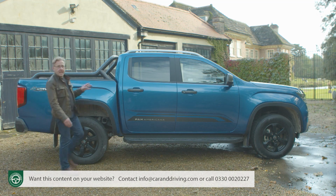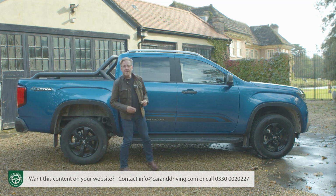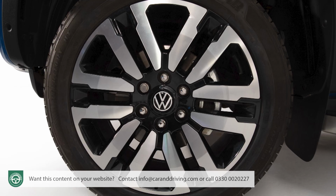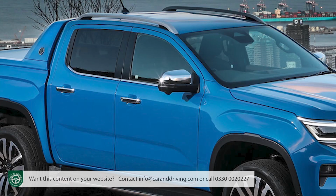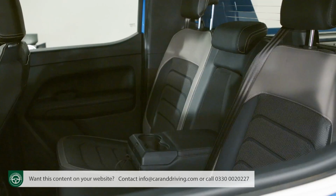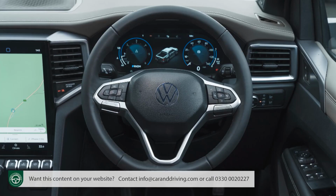Now, we mentioned earlier our reticence for recommending the range-topping Aventura model, but if you simply must have it, then you'll get much larger 21-inch Warburg silver alloy wheels, chrome-plated exterior mirror and door handles, a premium bumper with silver X insert, Savona leather upholstery, and a heated steering wheel.